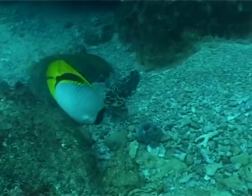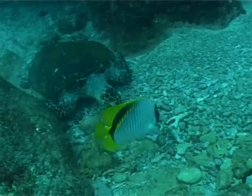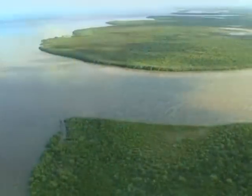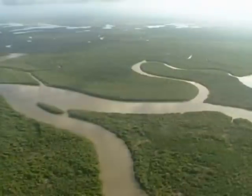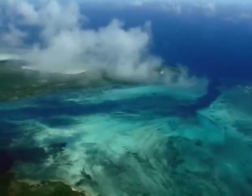The interrelatedness of the countless creatures living there means that one broken link in the food web can have rippling effects across the entire ecosystem. In short, it is a system that can very easily be damaged if not managed properly.